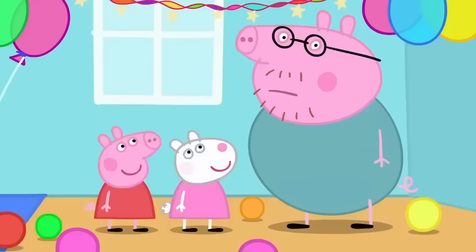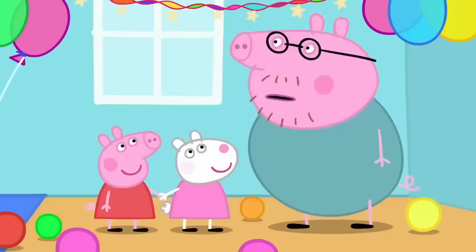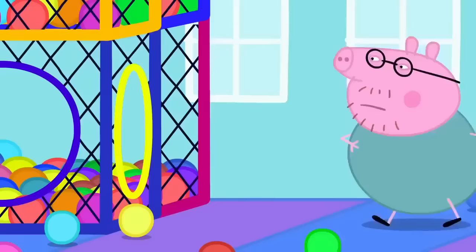Me and Susie can go in. We're smaller. That's kind of you both, but it is my job. As a grown-up, I must do this. But, Daddy! Don't worry, Peppa. If I get stuck, I will ring for the rescue services.